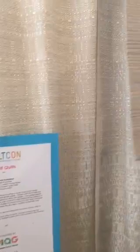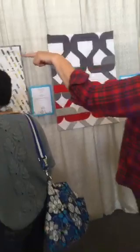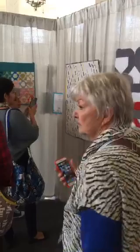Industrial cities. Oh, I love this stack. This one did have great dense straight lines. Looks like it's kind of raining down.